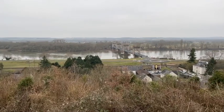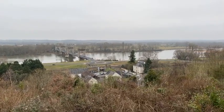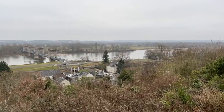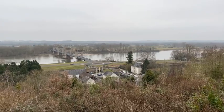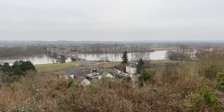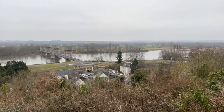And we have a great view here of the Loire River. We are standing on the left bank of the Loire River. We are in a small town between Tours and Saumur along the Loire, and the name of the town is Langeais. This is the Langeais Bridge, and I can only show it to you from this point, which is why I'm starting the tour here.